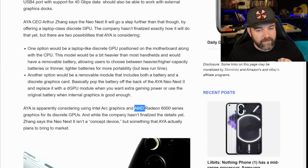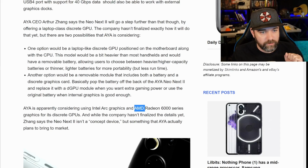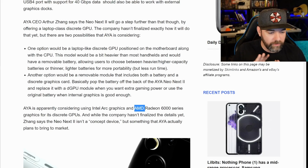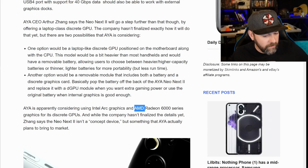Another way that this dedicated discrete GPU could work is that it switches on and is usable once plugged in. So if you have it in dock mode, it's then usable. I mean, there's also heat issues that we have to think about and all that other stuff. But that is one way.